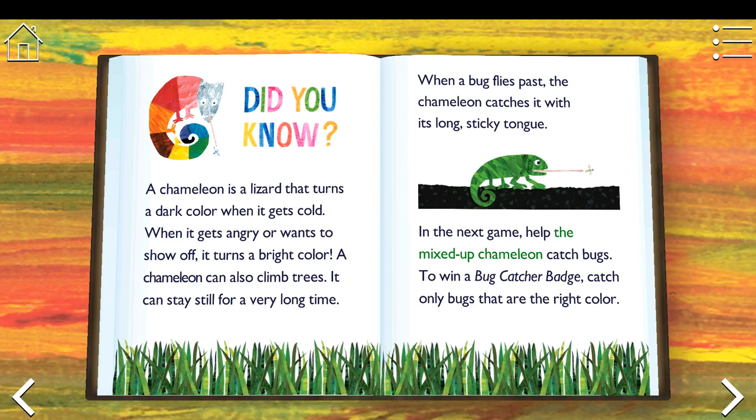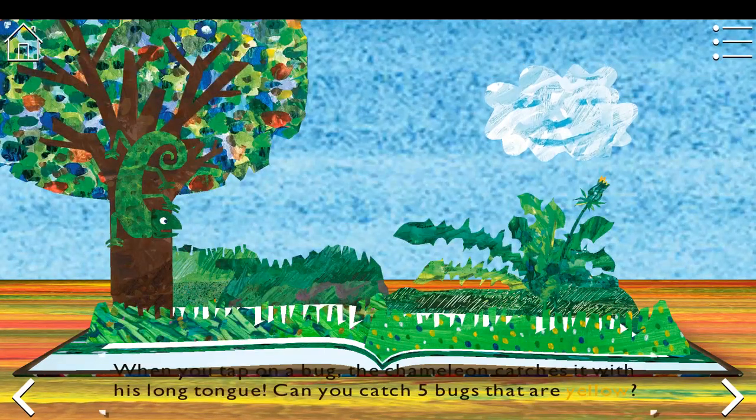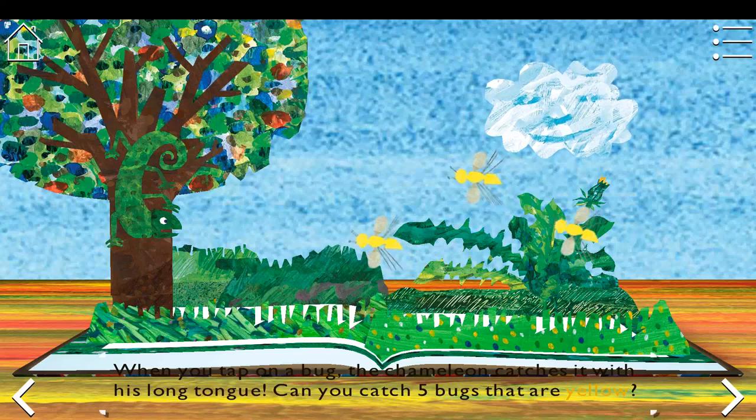In the next game, help the mixed-up chameleon catch bugs. To win a bug catcher badge, catch only bugs that are the right color. When you tap on a bug, the chameleon catches it with his long tongue. Can you catch 5 bugs that are yellow?